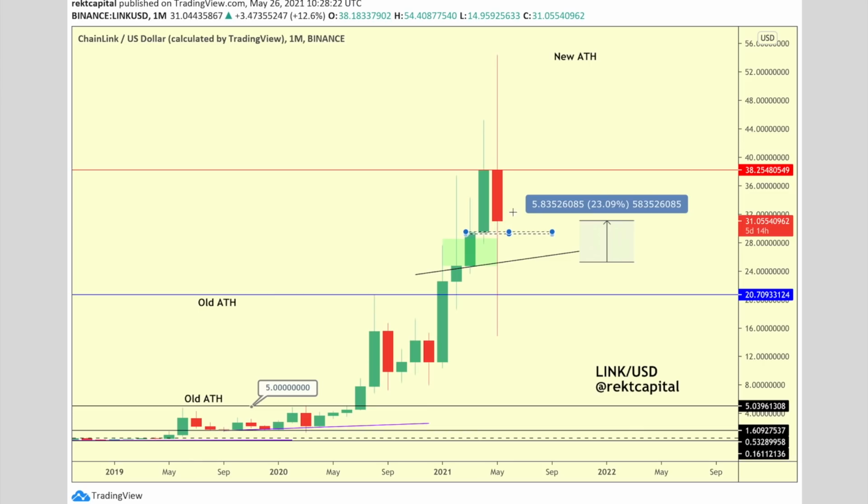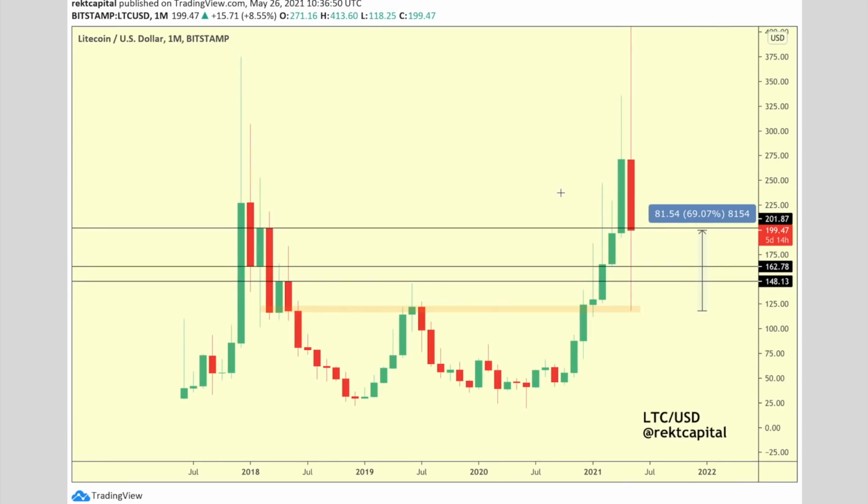Could we actually see an ascending triangle build? That would be a really large ascending triangle if that were to be the case, because this is the monthly time frame, so we could actually see some multi-month consolidation if that were to be the case. But it's really too soon to say and talk about an ascending triangle. But at the moment, really positive that we're seeing price maintain itself above here after such a great reaction.